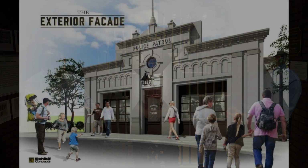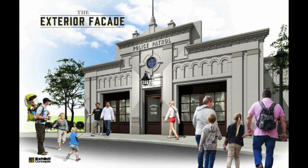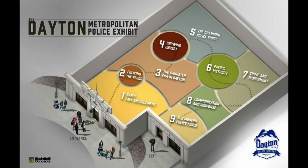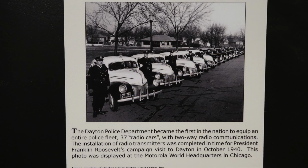It sounds like there is a much larger story here. Well, we like to think that there is a larger vision for Dayton Police History Foundation, and that even though this is the most ambitious project we've put together to date, our vision is grander than Bootleggers, Bandits, and Badges. The story of Dayton law enforcement is one of high achievement on the local, state, national, and even international stages, from issuing the world's first speeding ticket in 1904 to being the first in the nation in 1940 to outfit an entire police fleet of patrol cars.